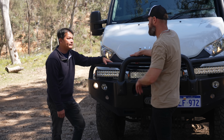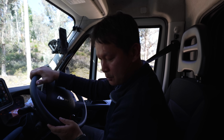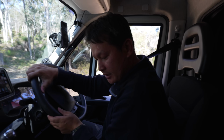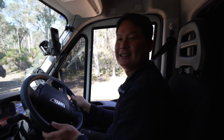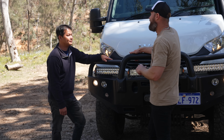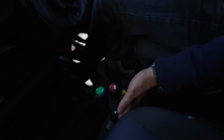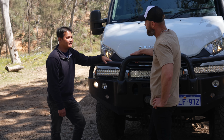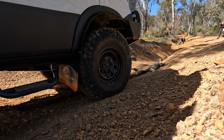Well, it's all about the gearing, isn't it? It is, yes. With the lowest settings, I am on a 101:1 ratio. So I can walk faster than I'll crawl down a hill. I have 24 forward gears, 3 reverse gears. You only use 6 gears, but select on the transfer case. So you've got your low, you've got your high. Yep. And then you play with the low and high.